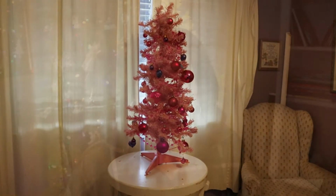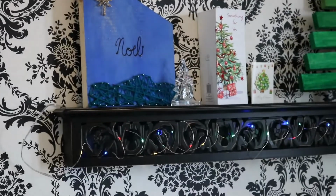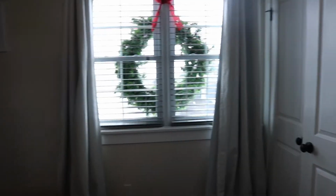And then my 14-year-old, she really loves to decorate. She's a very crafty person, so she's got out her Santa Beanie Boo. She has decorated her shelf above her bed with some battery-powered LED lights and crafts she has made over the years, along with cards she's received.